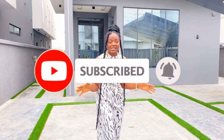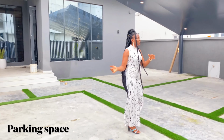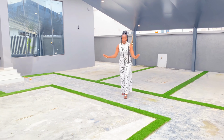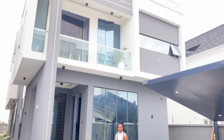This house is massive. It is so massive that I can't wait to show you. So first things first, this is the parking space. It has a very big ample parking space that can take up to like 4 or 5 cars here, which is really good. And then let's go inside.